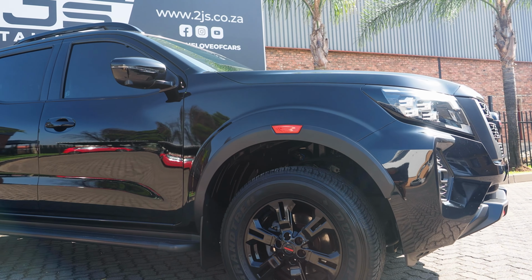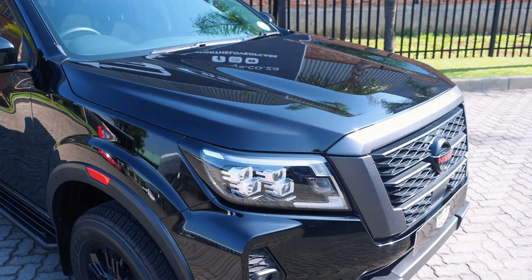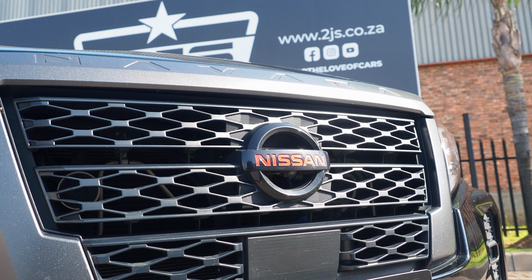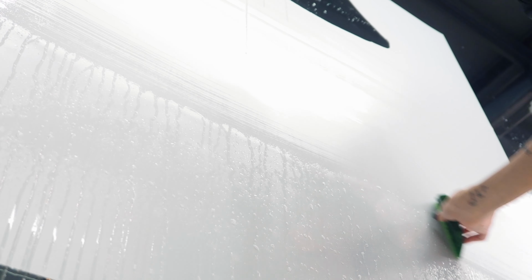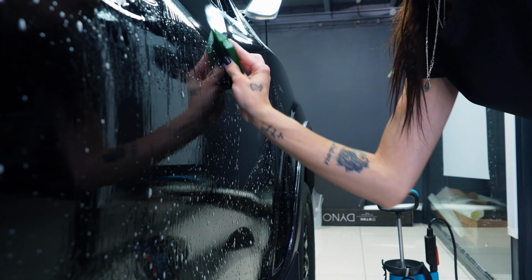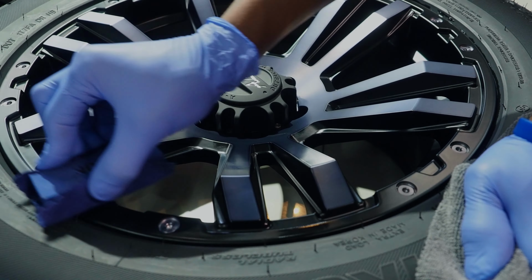So today we have something a little bit different than what we usually have here, and that is the super cool and super mean Nissan Navara Pro-4X. And this Bucky is also here for a paint correction. We're going to do a full matte conversion with our self-healing matte PPF. Then we're also going to change the rim, change the tires, and apply our Gyeon Rim and ceramic coating.